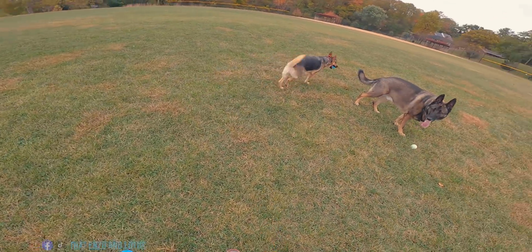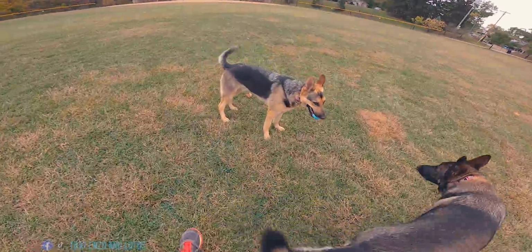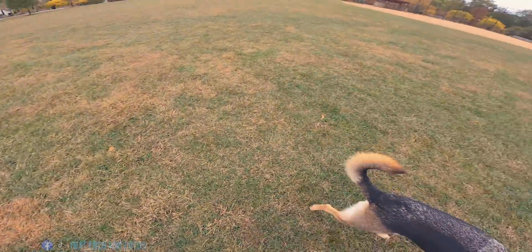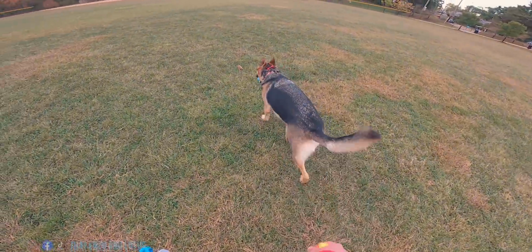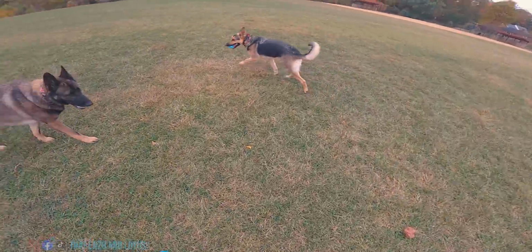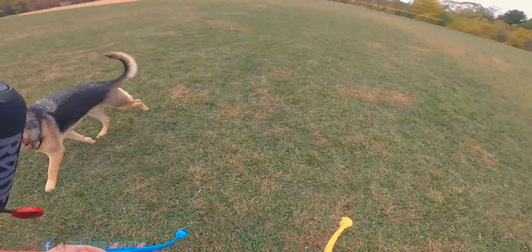You want the chase? Oh, give me that ball. Oh, give me that ball, pup. Give me that. Give me yours.